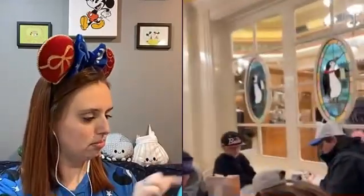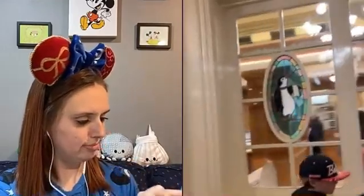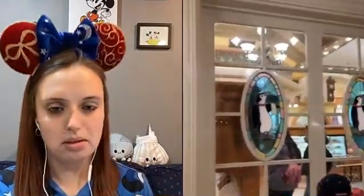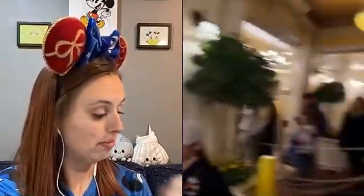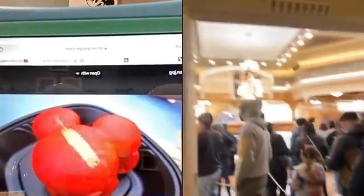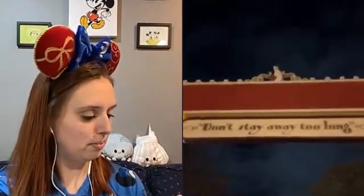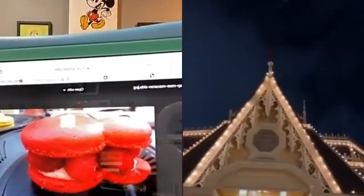And to get the Raspberry Rose Macaron, you do have to go and stand in line, and sometimes it does sell out late in the day. So if you're going to get this, I would recommend maybe getting it lunch versus dinner, just because sometimes it does sell out. But the thing I love about this cafe is it's all Mary Poppins themed. So you can see here, we've got the little penguin. And there's also a Mary Poppins weather vane up there, but it's very hard to see because it's dark.